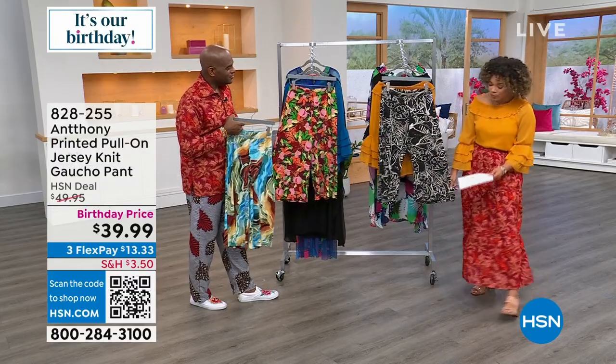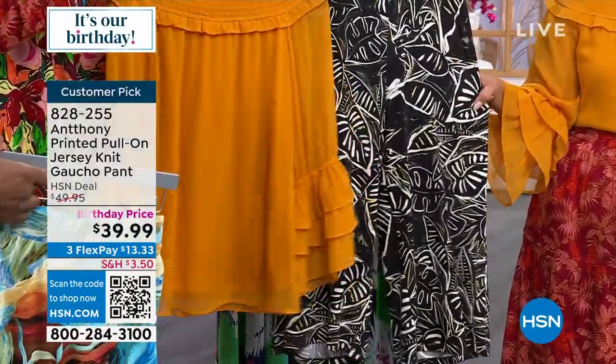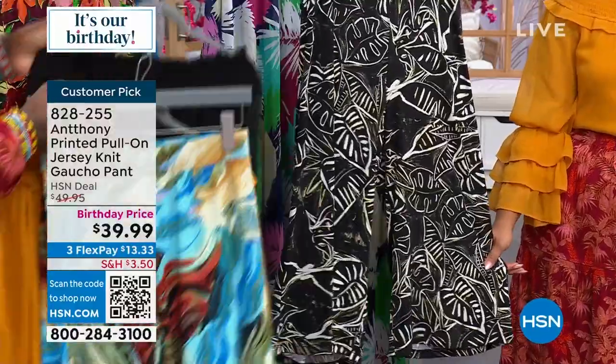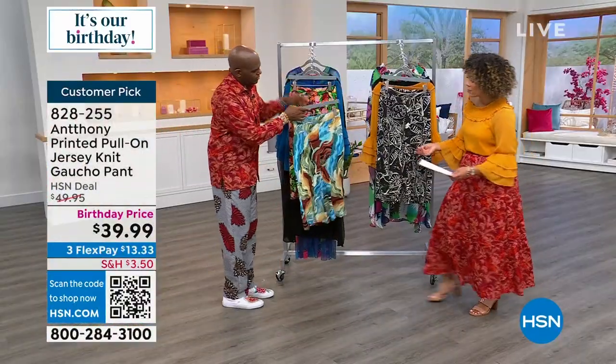Here is your black. We have 40 left in your black leaf. How pretty. And with the top you're wearing, the same colors would work. You could do so much with that. You could also do this with the black on black. Just gorgeous. Love the black on black. So 40 left in that one if you want to go ahead and snag it. Lowest price we've ever offered it, and Ari has a perfect 5-star review.